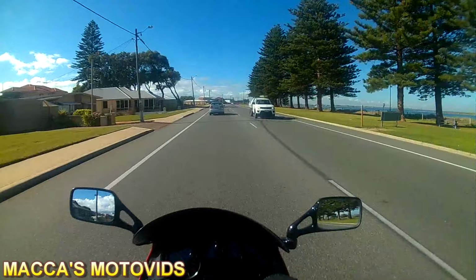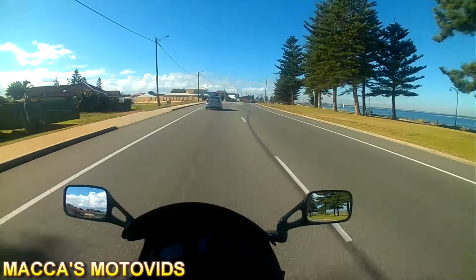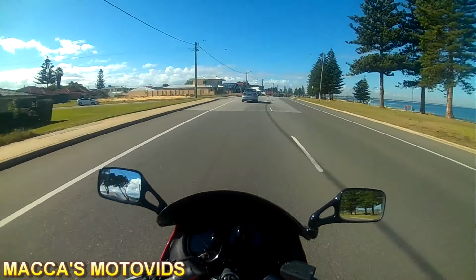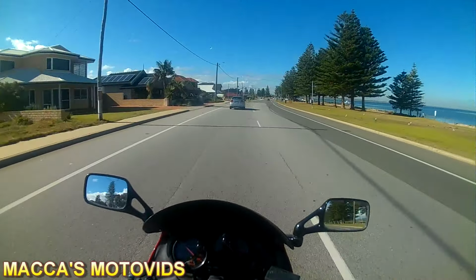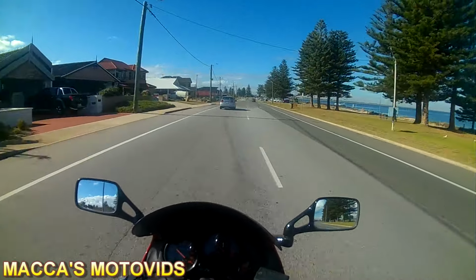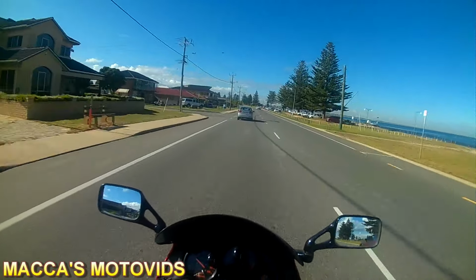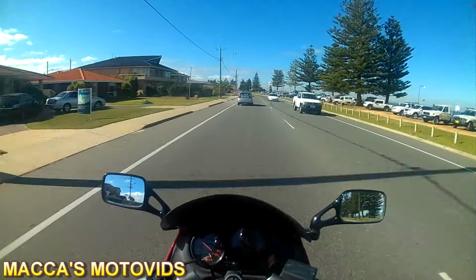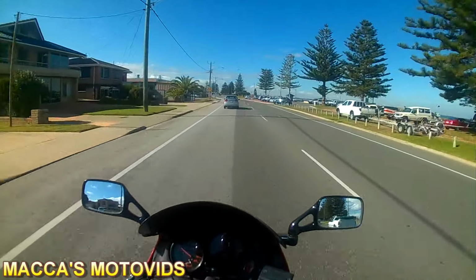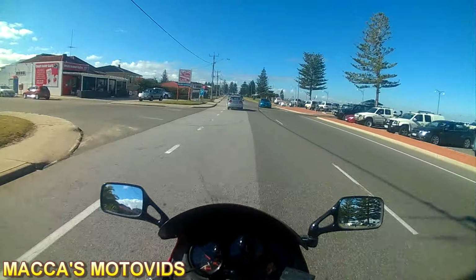Anyway, I want to talk about modifications, modifying your bike, aftermarket parts and all that sort of stuff. This thing is a 1997 Kawasaki ZZR250, model code EX250H7. Off the top of my head, I'm not sure about the H7 part. But I've been looking at getting parts for it.